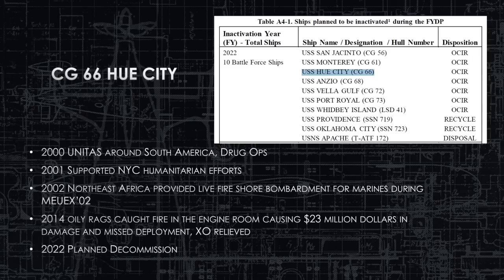Anyway, in 2022, she's planned to be decommissioned. So we will not see her again after that. This one caught me by surprise. I had to double check this one with the ship's plan to be an active report to Congress. And sure enough, there she is, 2022. One of the newest Ticonderogas is going away.